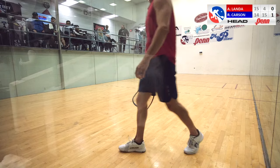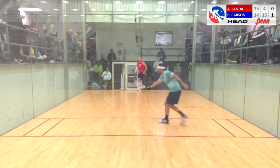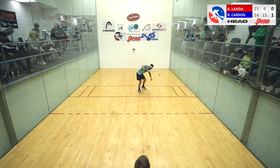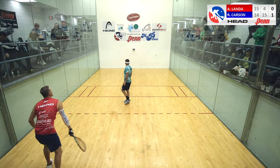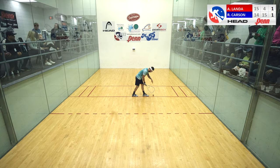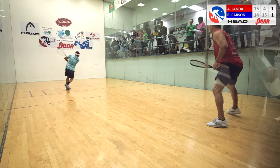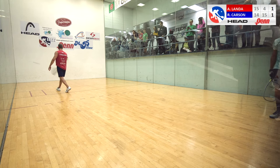Great cross court by Landa. Point Landa. Ace serve by Alex Landa. Uno, uno. Second serve, tied at one. Wow, great cross court pass. Good pass there by Rocky Carson.